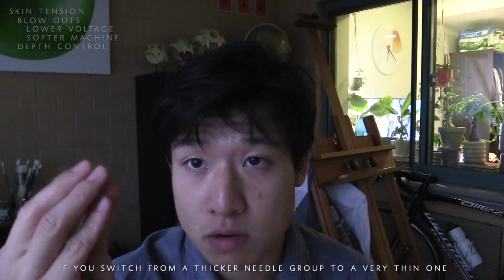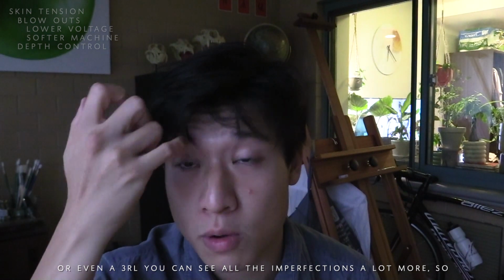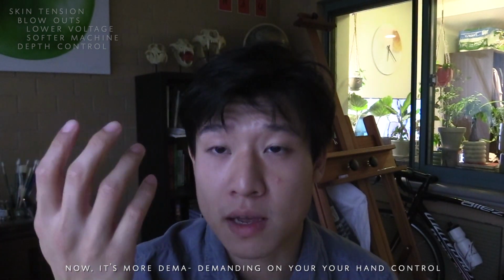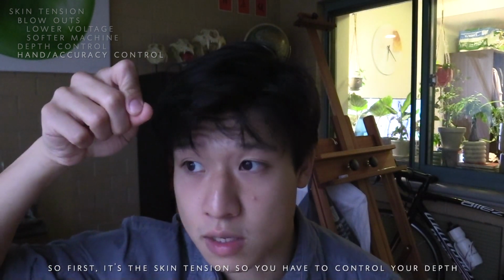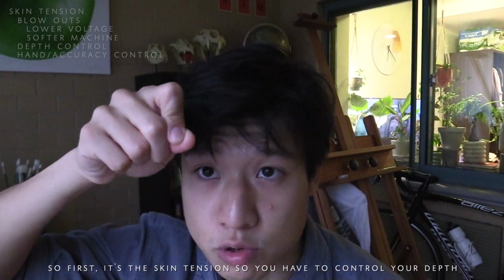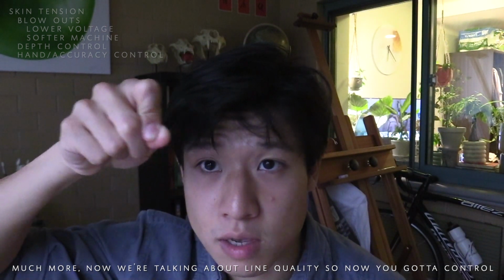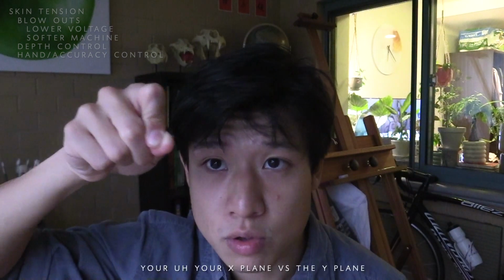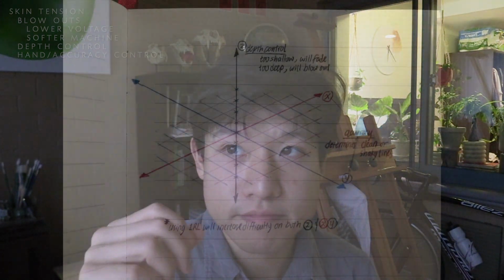So if you switch from a thicker needle group to a very thin one, or even a 3 round liner, you can see all the imperfections a lot more. So now it's more demanding on your hand control. So first it's the skin tension, so you have to control your depth much more. Now we're talking about line quality, so now you got to control your X plane versus the Y plane, right? Am I saying that right?